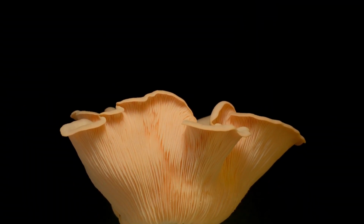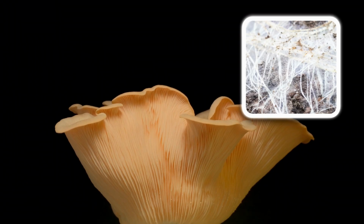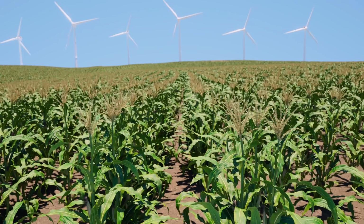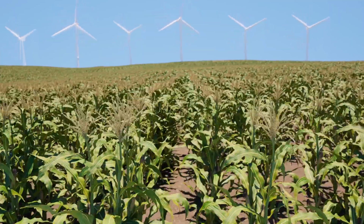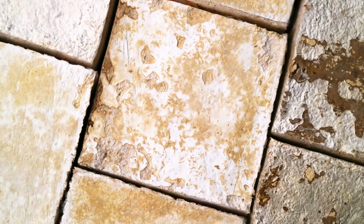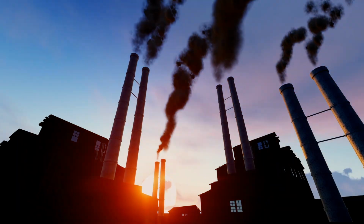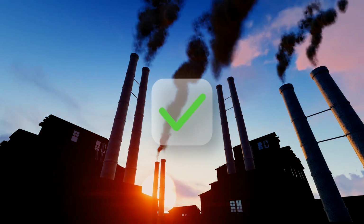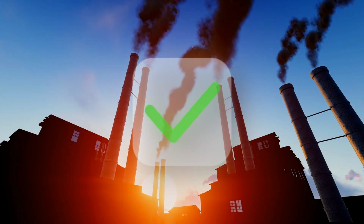The whole premise sounds wild. You're telling me the fuzzy stuff growing under rotting logs can create building components? That we can toss agricultural waste into a mold, wait a week, and pull out fire-resistant panels? That fungi, the same organisms that give us athlete's foot, could help tackle both the construction industry's carbon emissions problem and material waste simultaneously? The numbers behind construction's impact are stark.